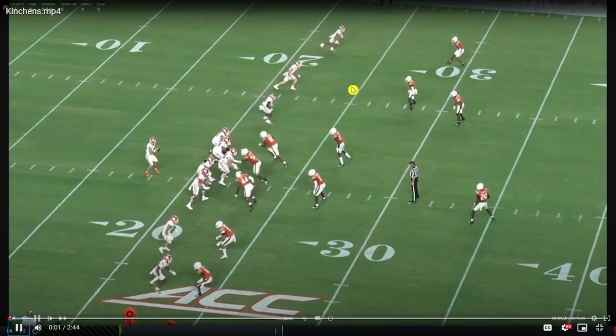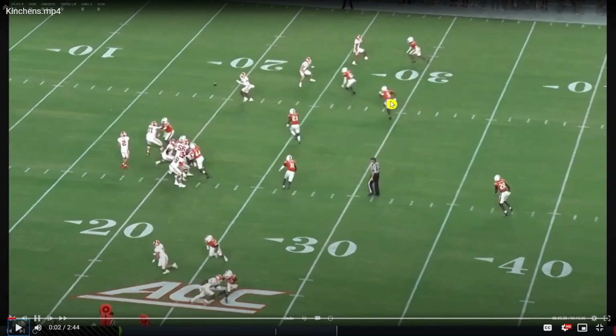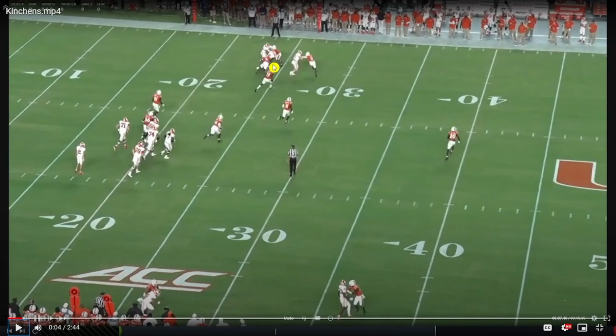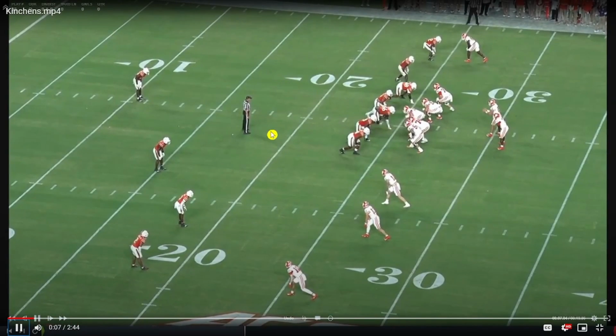So here, empty to the strong side, just running sort of a screen, basically, and Kinchens, you can already see the burst and closing speed that he has here, the range that he can play with against the run to the perimeter and against pass plays to the perimeter like this. And a really nice tackle there in space.